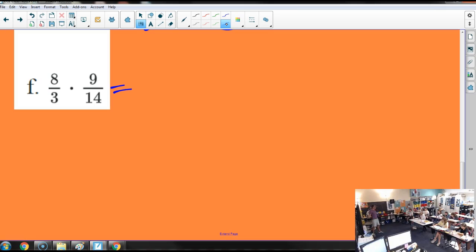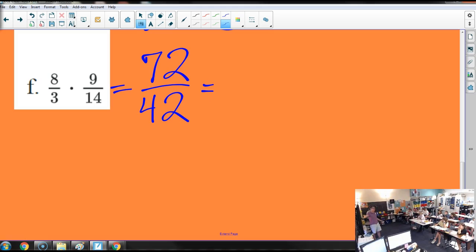And F class. 72 over 42. Ooh, that sounded rehearsed. 72, and they're both even, so we know we can cut them in half. 72 cut in half is 36. 42 cut in half is 21. How can we still reduce these? What are those numbers both divisible by? 3. So we should recognize both are divisible by 3.